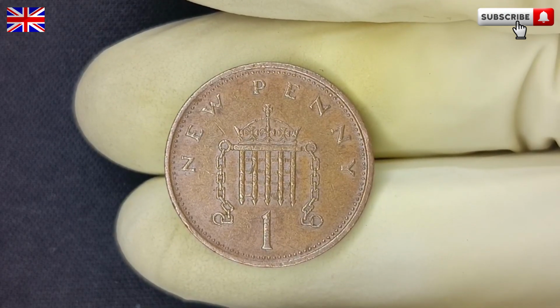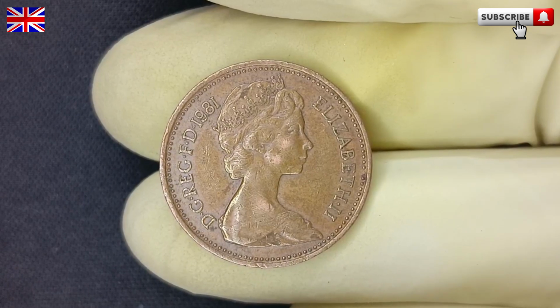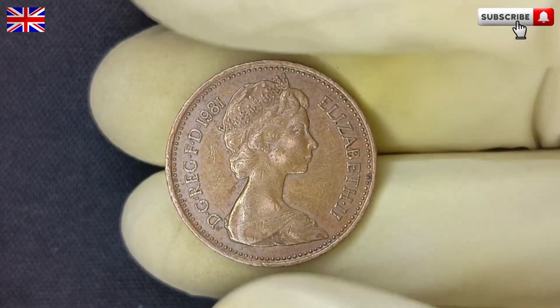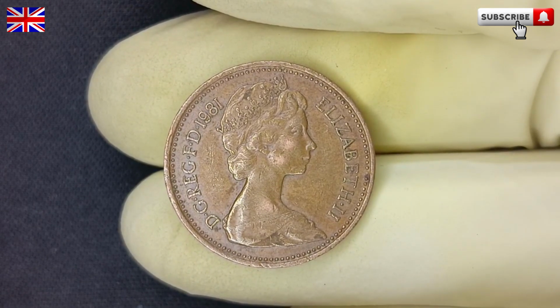Forums brim with speculation. Is there a double die variant? Is the wide date legend true? Can Queen Elizabeth's hairline be slightly altered in some proof versions? The debate is endless, the enthusiasm boundless.